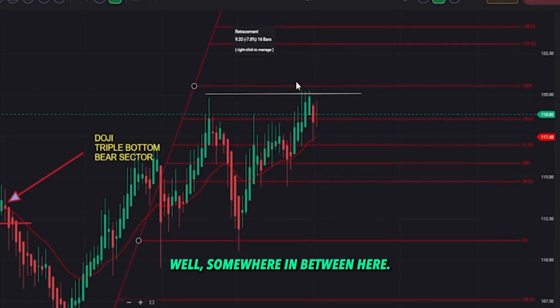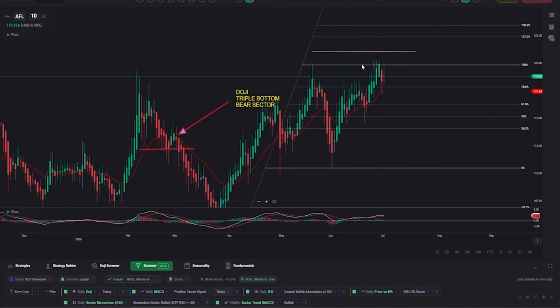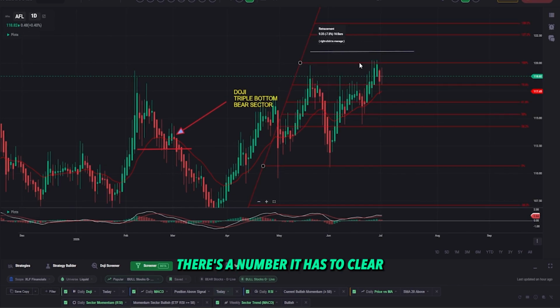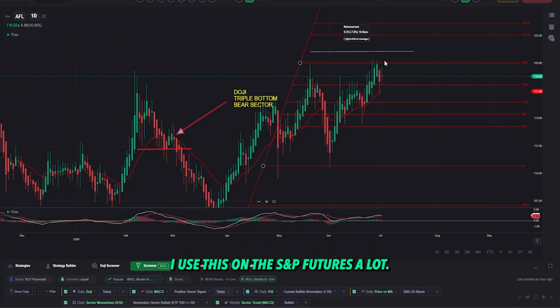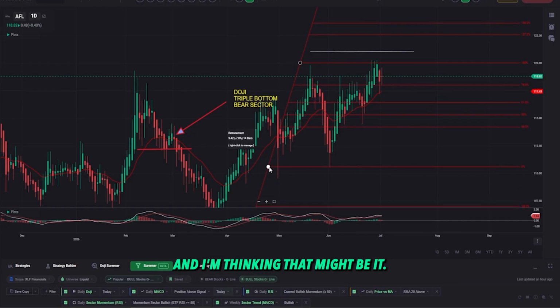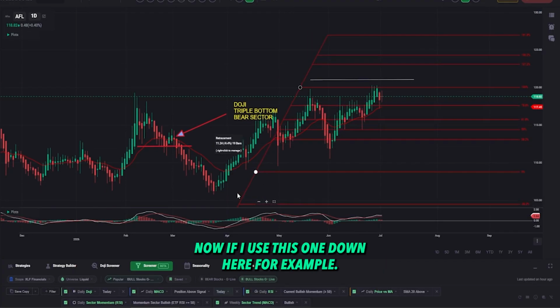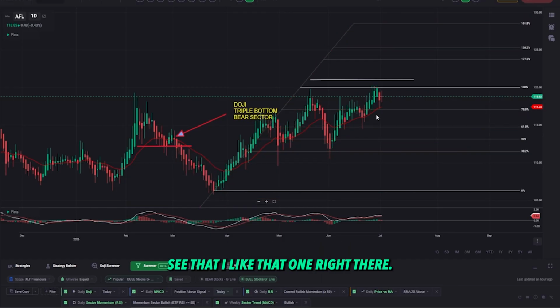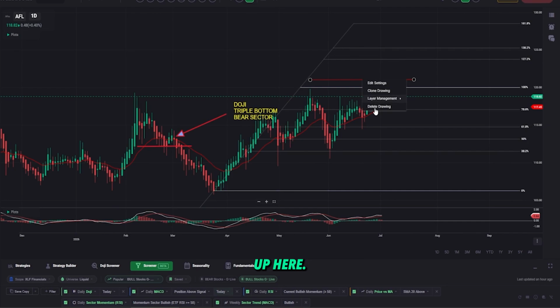Well, somewhere in between here, let me get this right. There's a number it has to clear that'll make the odds of this better. And this works on a 5 minute, even on the S&P futures in the first half an hour. I use this on the S&P futures a lot. So you want to make sure you get your fibs lined up right on this bottom one. And I'm thinking that might be it. Okay. Now, if I use this one down here, for example, see that? I like that one right there. See that? Because it's showing support here, it's showing support here, it's showing support. These fibs are working.